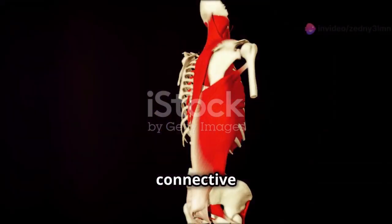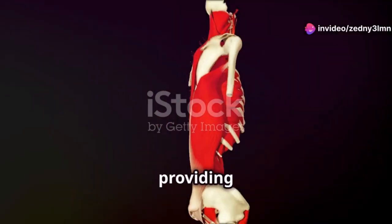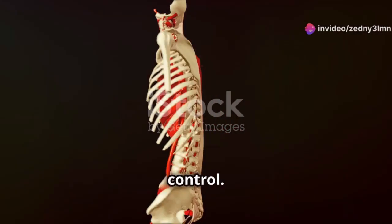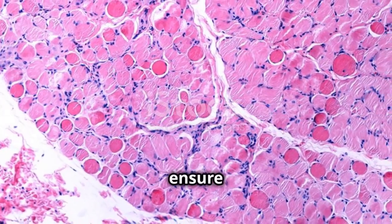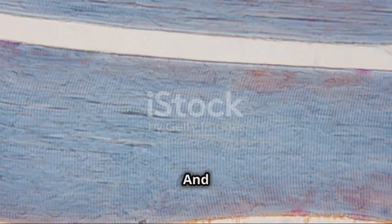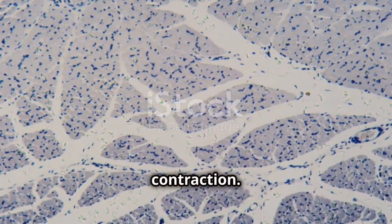In summary, connective tissues, blood vessels, and nerves are fundamental to muscle function, providing support, nutrients, and control. Microscopic structures like sarcomeres and myofibrils ensure efficient contraction. And the interaction between thick and thin filaments is crucial for muscle contraction.